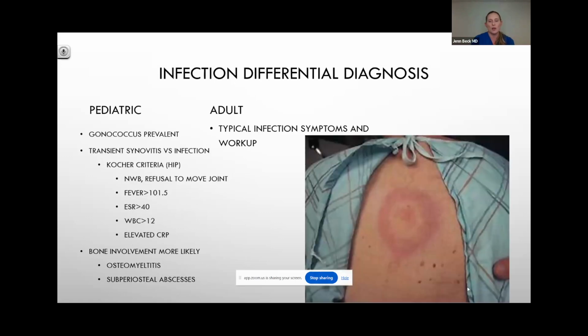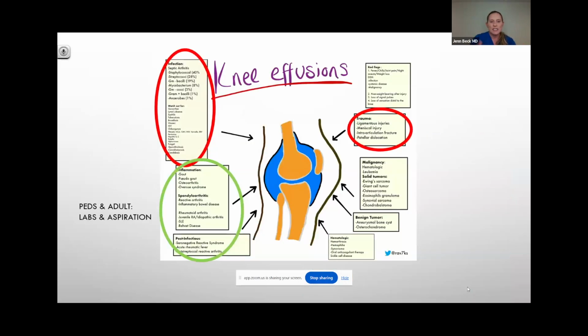I will put in that final plug of the red herring zebra: don't forget about Lyme disease. It is out there. For people who have recurrent effusions and have had MRIs and been worked up, make sure to get them tested for Lyme, because you'd be surprised how frustrated they can be, getting through everything to find out they had Lyme disease, which has an easy treatment, but we just didn't do the workup.